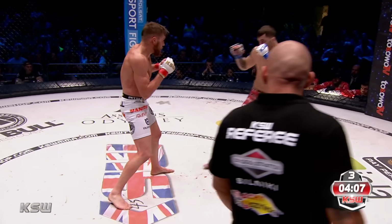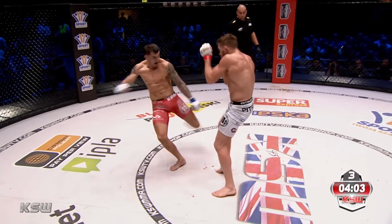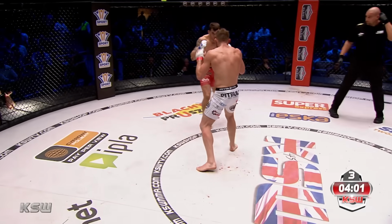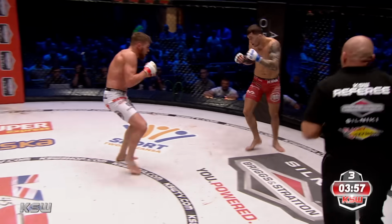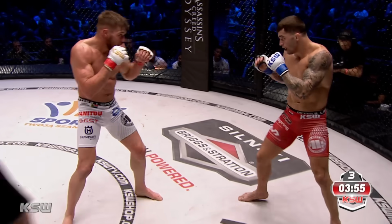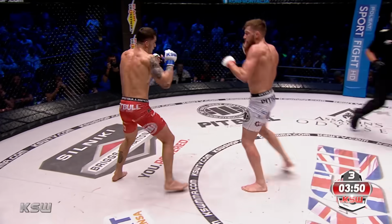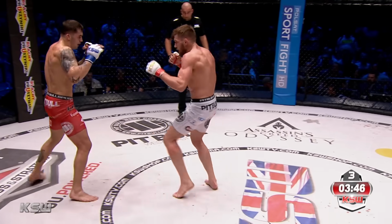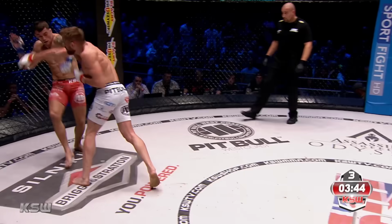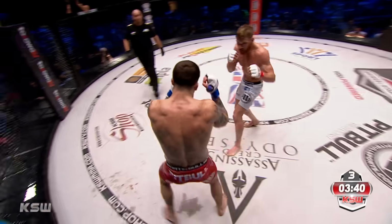You know, it's incredibly impressive to see a fighter change so much in one fight. Soldic has completely changed his game. He's really harnessed that power. He really has. It's almost like he's discovered the secret of fire, you know? He's harnessed that power. He knows he's got it. He knows he can do it. But it's only successful when you can use it at the right time. And that's what Soldic has tried to do here.